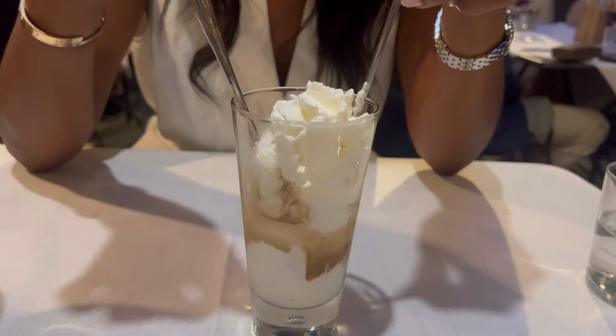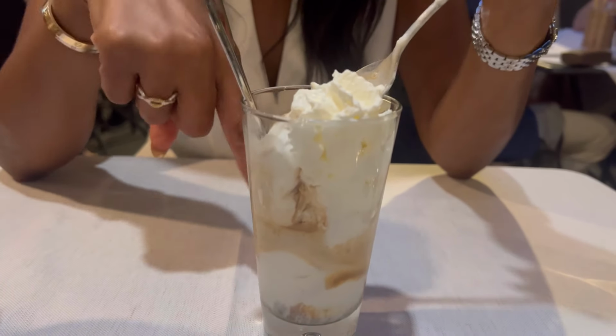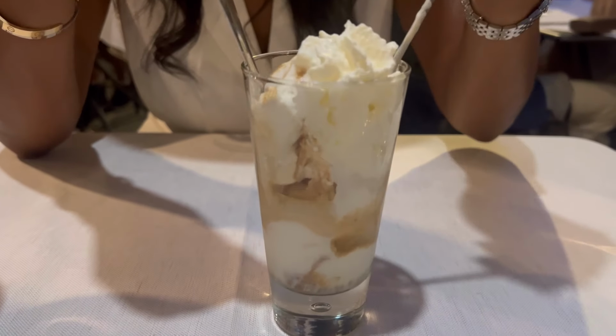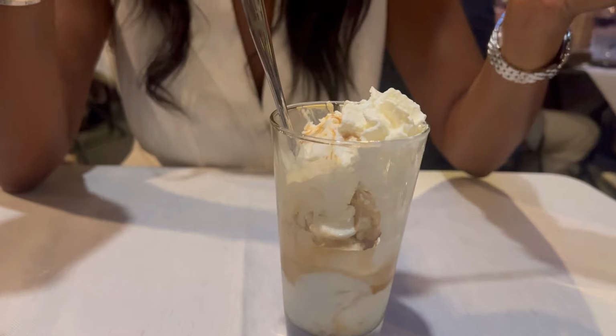I wanted to try the affogato, an Italian dessert with ice cream, coffee and cream. So the coffee is at the bottom, ice cream is in the middle, and the cream is here. We have two spoons, so we can share.